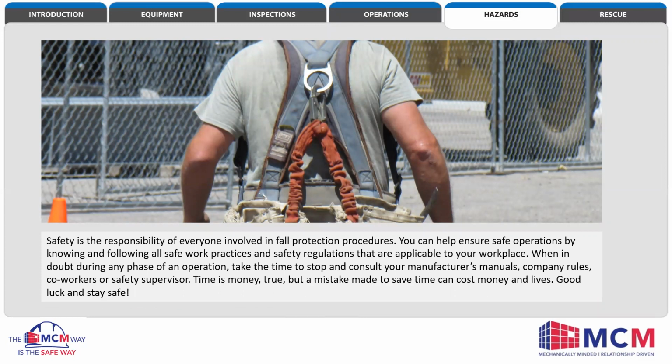Safety is a responsibility of everyone involved in fall protection procedures. You can help ensure safe operations by knowing and following all safe work practices and safety regulations that are applicable to your workplace. When in doubt during any phase of an operation, take the time to stop and consult your manufacturer's manual, company rules, co-workers, or safety supervisors. Time is money, true, but a mistake made to save time can cost money and lives. Good luck and stay safe.